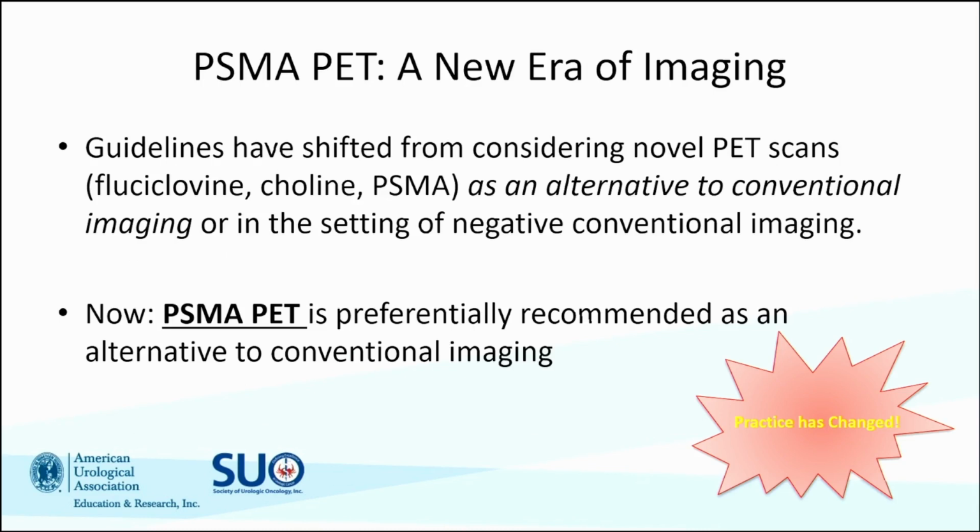So PSMA PET is really the next era of imaging, and up until recently, there were guidelines that recommended that if you had negative conventional imaging, you could get PSMA PET as a way to ensure that there's no metastatic disease. But in fact, now guidelines have shifted. Instead of considering these advanced images, they now recommend them as an alternative to conventional imaging. And so really there's been a change in practice. PSMA PET is now the preferential imaging for assessing men for advanced disease.